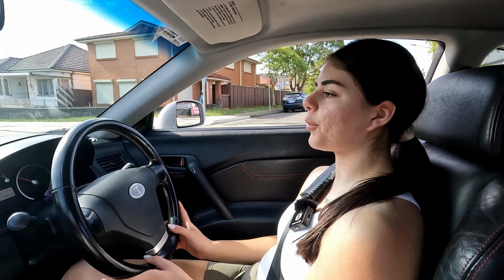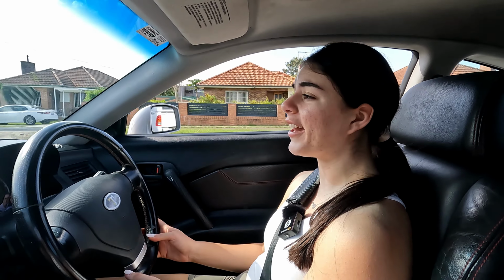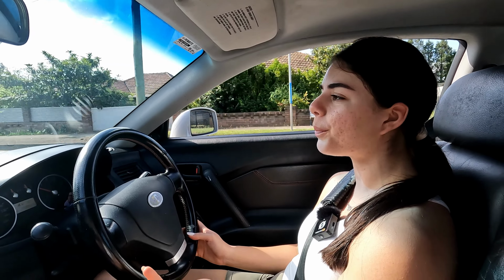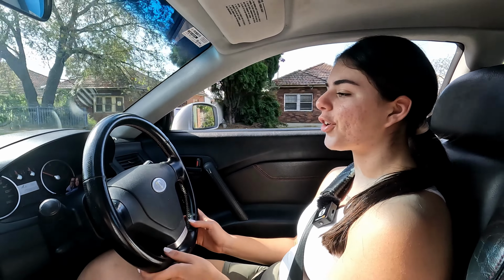What do you reckon of the suspension? How does it feel when you're driving? I've heard a lot of mixed reviews about them. A lot of people said that they're bad. I personally had a fine experience. There's times where I might take a bump a bit too fast and it's uncomfortable. But other than that, it's all right. I've gotten used to it. It doesn't bother me. They do the job.